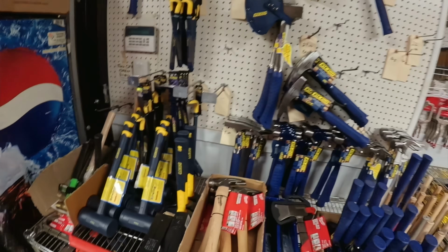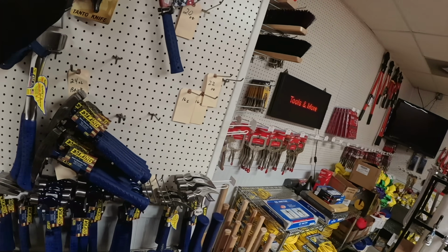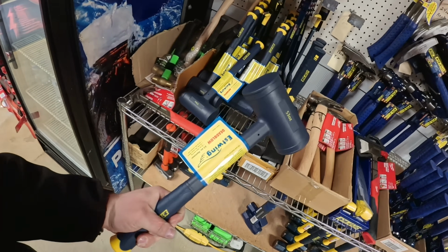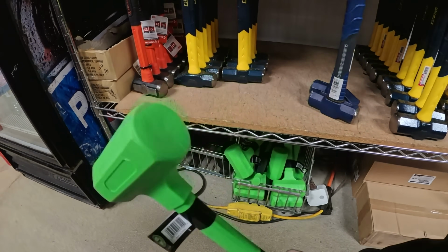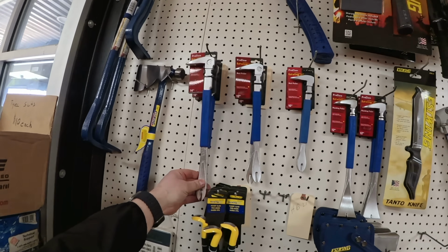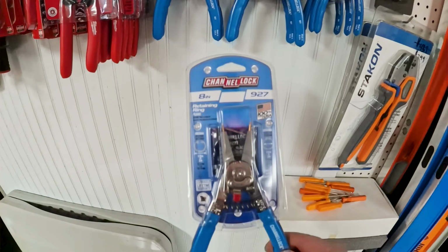I quite like these items up here. They're a bit quirky. I mean, I've got a couple of these pry bars and nail pullers already. We have looked at those on the channel. A dead blow hammer. Who knows why there's sand in them? Drop me a comment. We've already got a couple of these. So I think with this piece of Channellock, that's another item on the list.